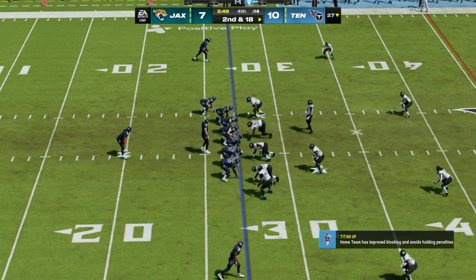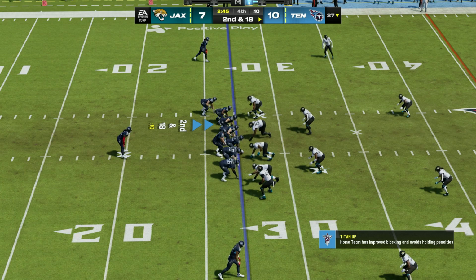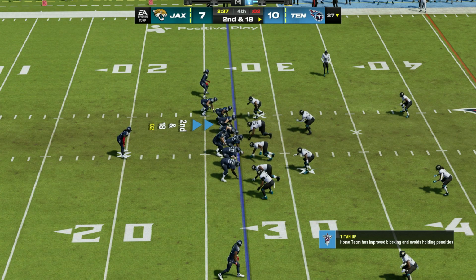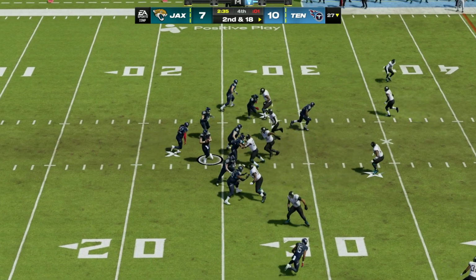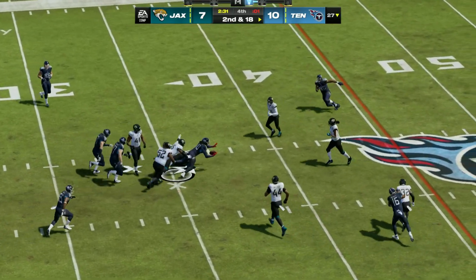Clock continuing to run. They'll probably wind this all the way before snapping it on 2nd down. Levis to throw it. Over the middle, complete. That's Hopkins.